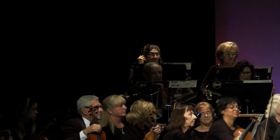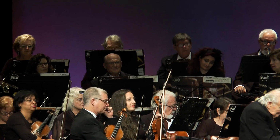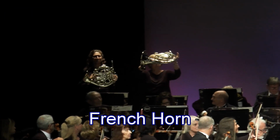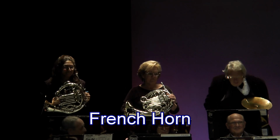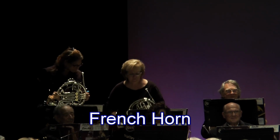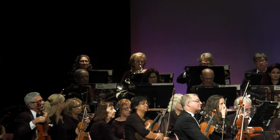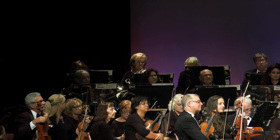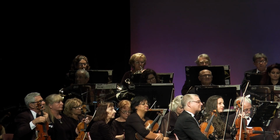Now, we go to the brass section. The French horn. Here are two French hornists. See those instruments with all that brass. It is the warmest of the brass instruments. It blends well with the strings and woodwinds, but is also capable of power in solo passages. So let's hear what our French horns sound like.